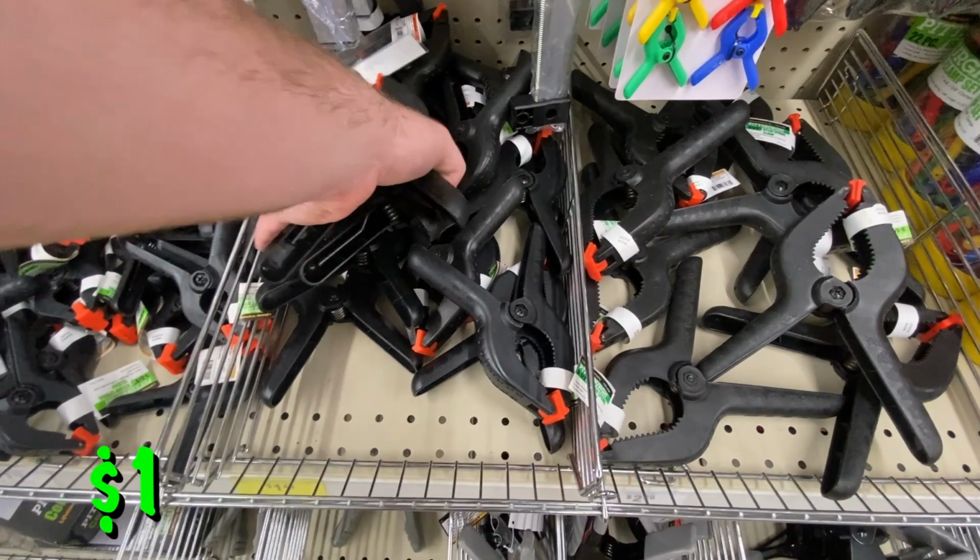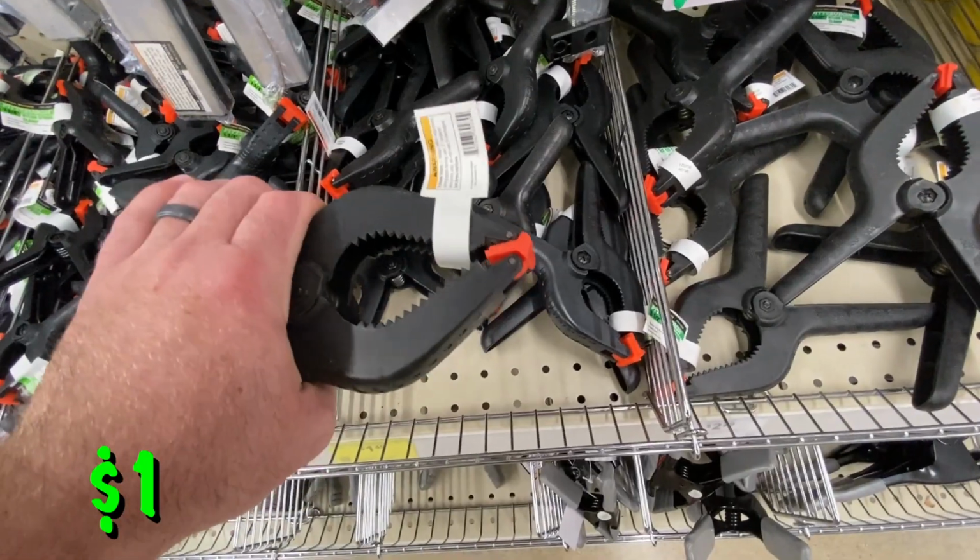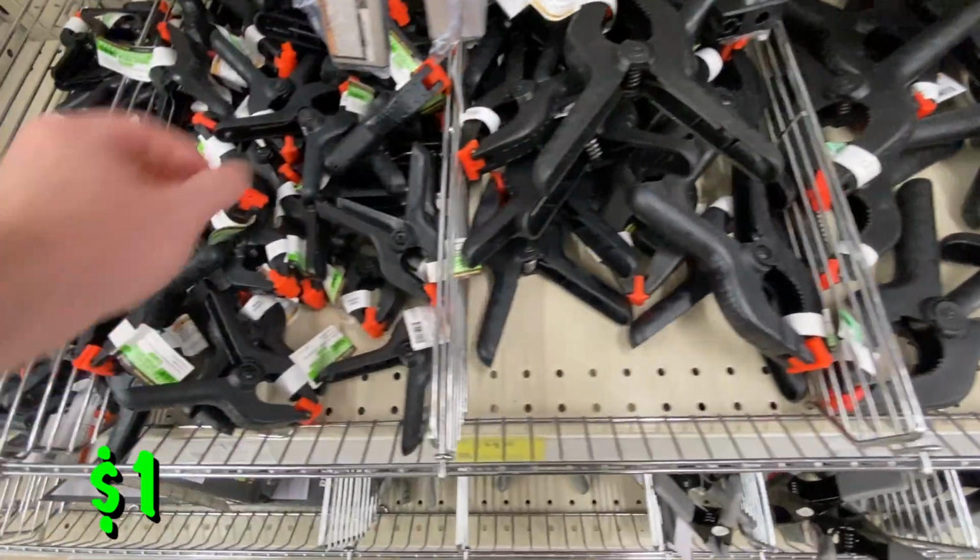Your Pittsburgh spring clamps are also just $1. You know, don't expect much from these, but if you needed some spring clamps, $1 is a great price.